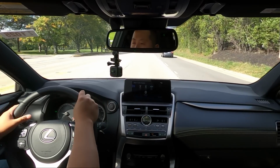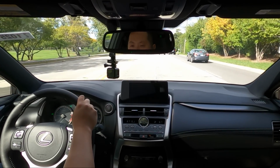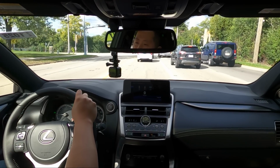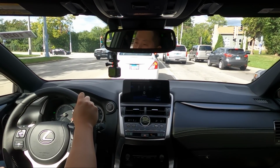Now, as for the drive, let's start out with the suspension. I'm driving around local roads right now, and I think the F-Sport suspension is doing a good job. Now, F-Sport's a little bit different because suspension is more sport-tuned. However, going around town with these little dips and imperfections still feels pretty good. A little bit more stiff than the regular NX, but overall still feels very good.